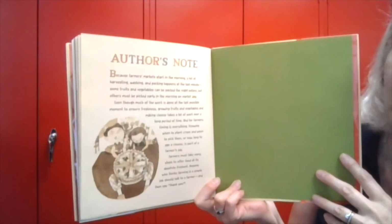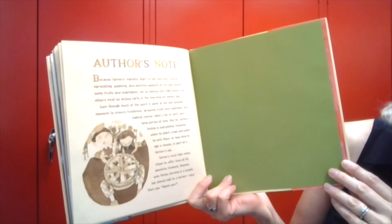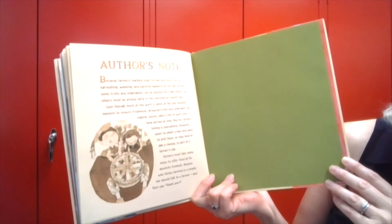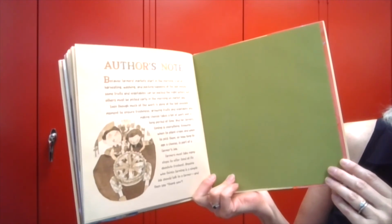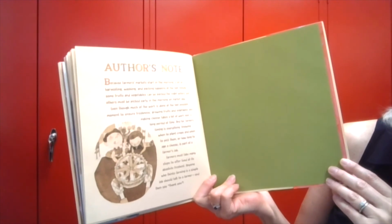And there's an author's note at the end of the book. It says, "Because farmers markets start in the morning, a lot of harvesting, washing, and packing happens at the last minute. Some fruits and vegetables can be packed the night before, but others must be picked early in the morning on market day. Even though much of the work is done at the last possible moment to ensure freshness, growing fruits and vegetables and making cheese takes a lot of work over a long period of time.